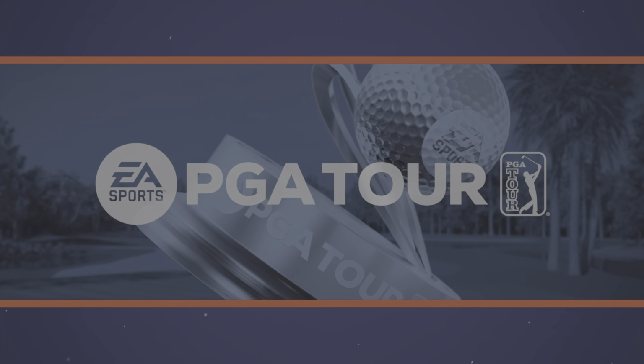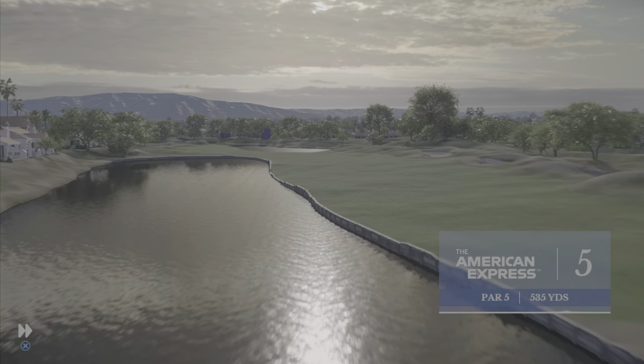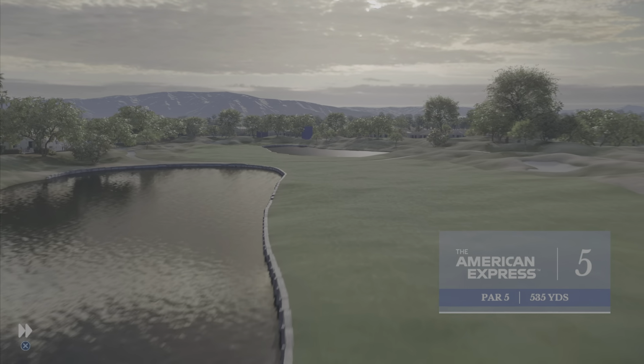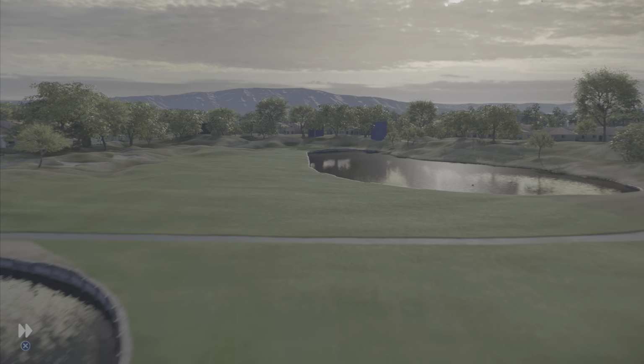Up next, the 535-yard par 5 fifth they call double trouble. 314 yards to carry the water on the left. That's a big poke. So if you're feeling optimistic, give it a run.